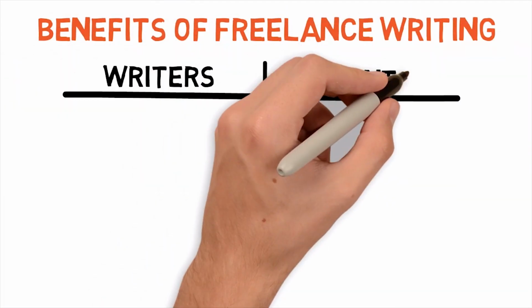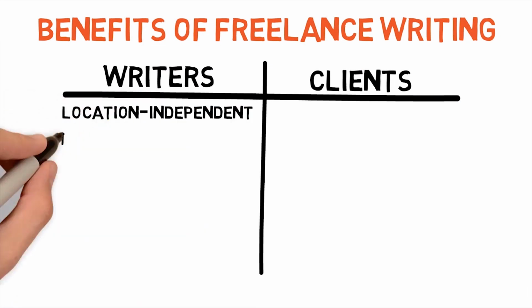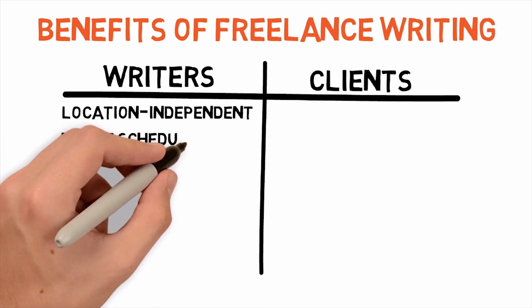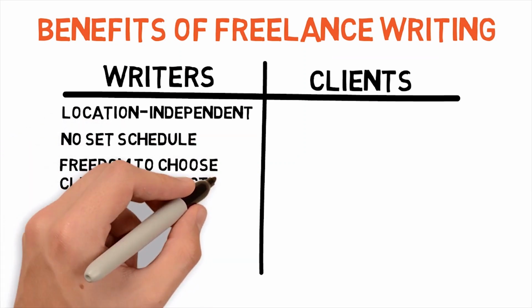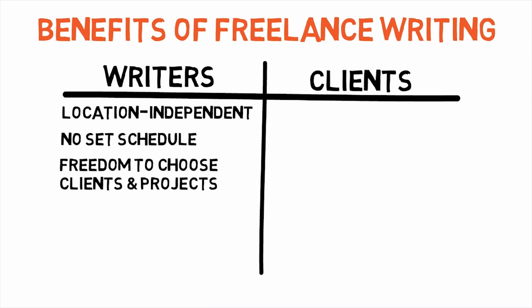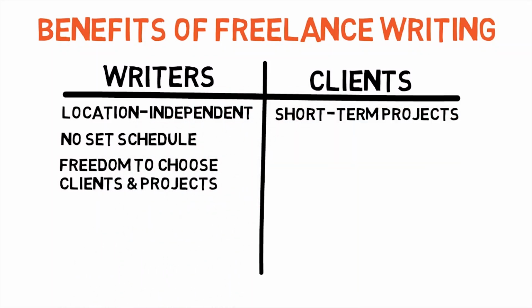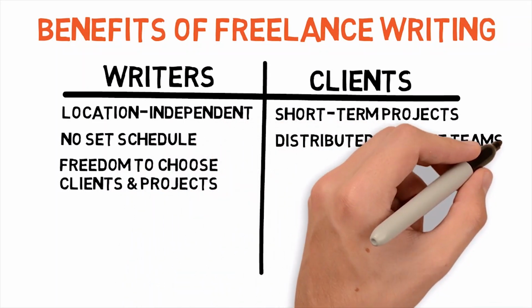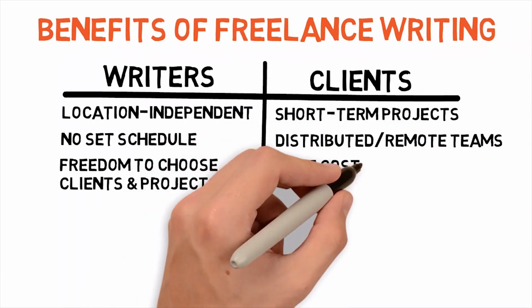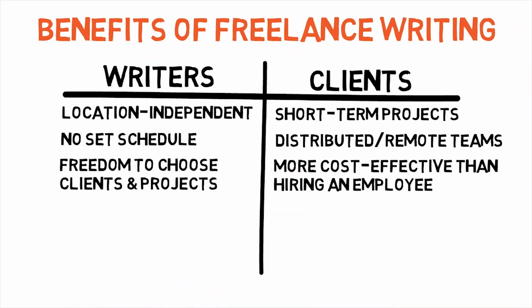Freelance writers generally get to be location independent, meaning they can work from anywhere in the world. They have a pretty good deal of freedom in terms of their work schedule and, of course, which clients and projects they're willing to take on. And then on the other side of the table, hiring a freelance writer is a good option for companies with short-term projects that don't necessarily require a permanent employee, or companies that don't have a fixed location. And then there's also the cost advantage of not having to provide additional employee benefits like healthcare.